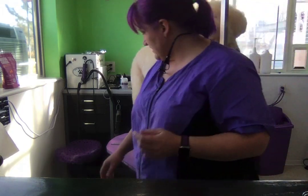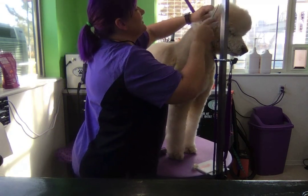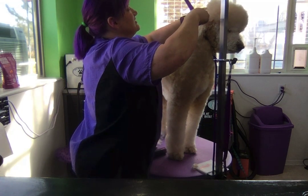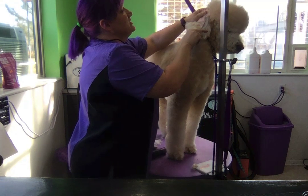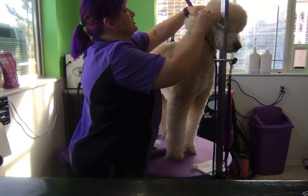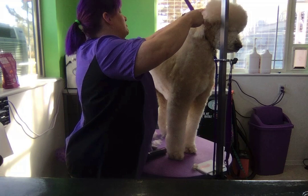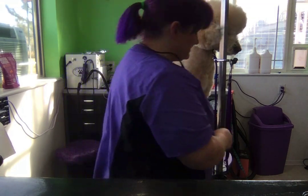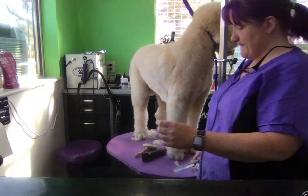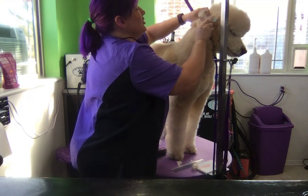I tend to use a 30 length because it takes it nice and short. This dog, ear plucking is a controversial issue now. So some groomers pluck ears, some groomers don't pluck ears. I'm kind of in between where I will pluck ears but then not pluck them aggressively. This client has actually requested I don't pluck ears. So what I still do is comb out the hair.